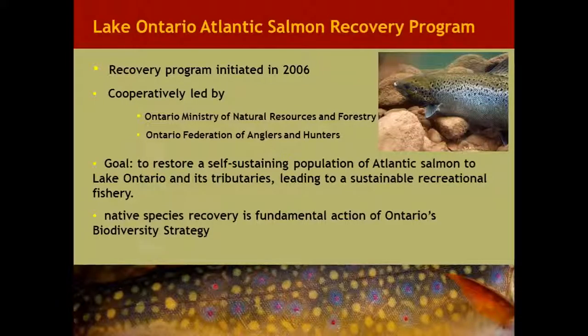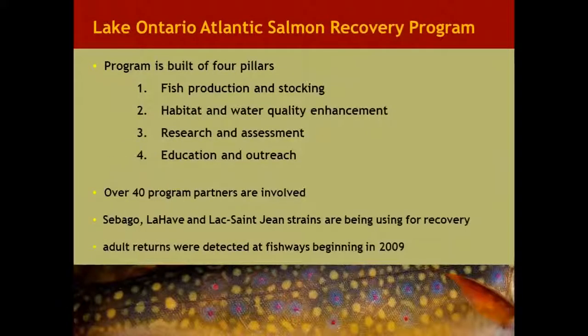Moving on now from the incubation units and their different types, we'll move into the Lake Ontario Atlantic Salmon Recovery Program. The history of Lake Ontario salmon is very interesting. Atlantic salmon were one of the most abundant species in Lake Ontario prior to European settlement. The species was considered landlocked in Lake Ontario and used the North Shore as well as South Shore tributaries for reproduction.